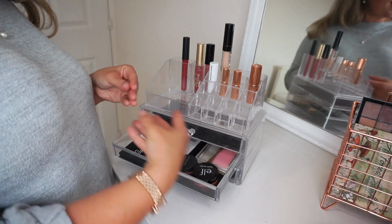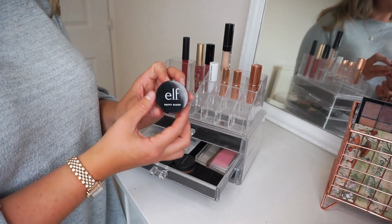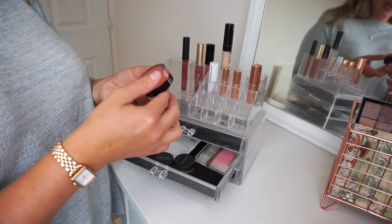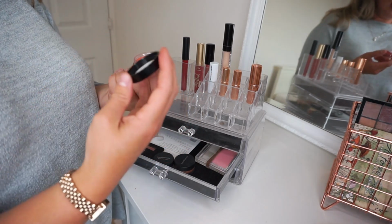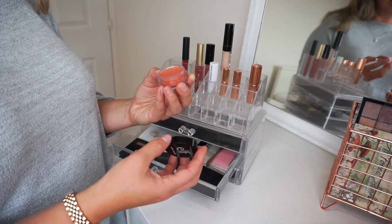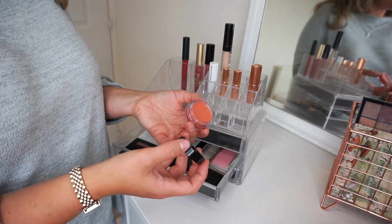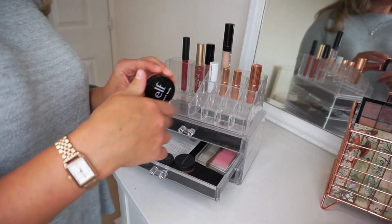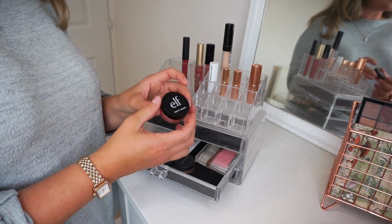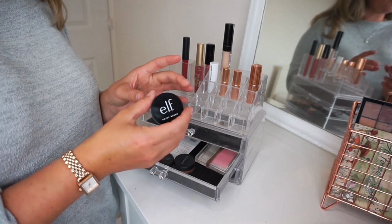So in here we have blushes, and here we have an e.l.f. putty blush in the shade, doesn't say. I have absolutely no idea, but it's super, super peachy. Now, I do actually really, really like this. This is another product I completely forgot I owned. This isn't that old either, so I'm gonna keep it and move it into my more regular rotation so that I can actually try this out.